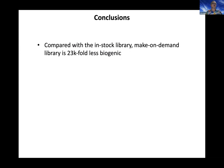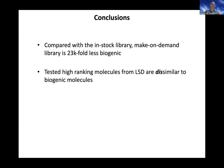So compared with the in-stock library before we started doing the make-on-demand compounds, the make-on-demand libraries are about 23,000 times less bio-like. Okay, so we've included drugs in the bio-like molecules, molecules that are known to be recognized by biology. We have tested high-ranking molecules from large-scale docking, and they are dissimilar to biogenic molecules. And we've done this on, I think I showed you, 10 different systems, and we never find bio-like molecules.